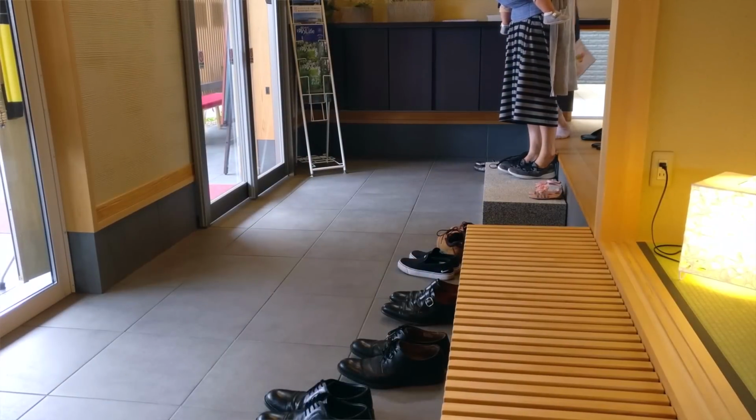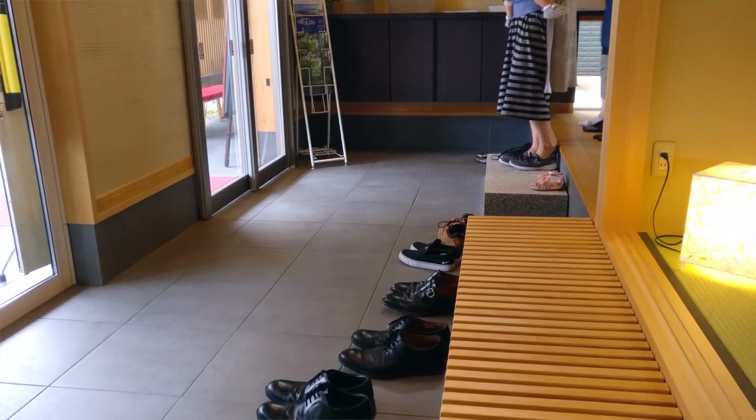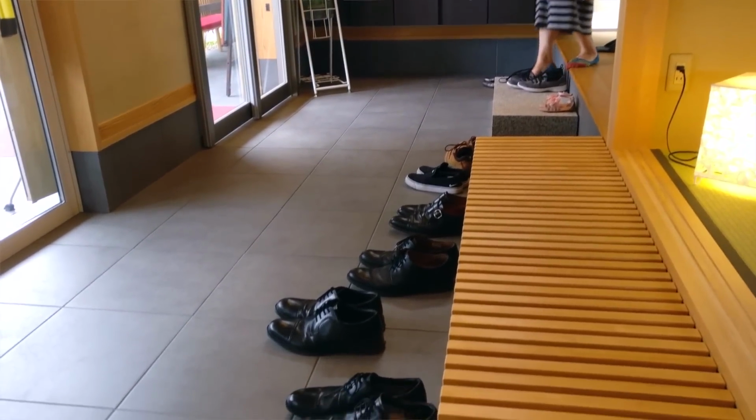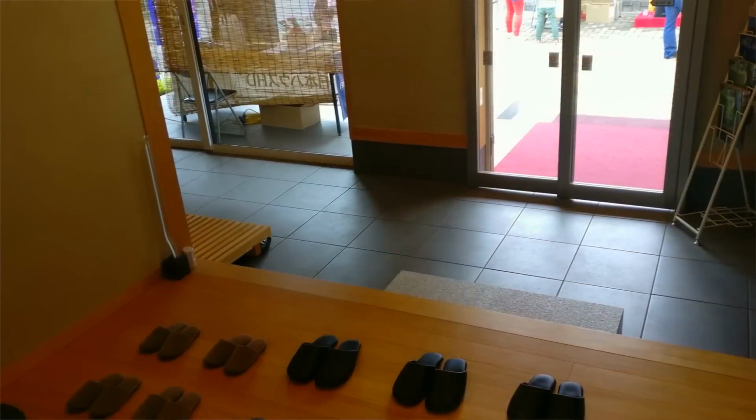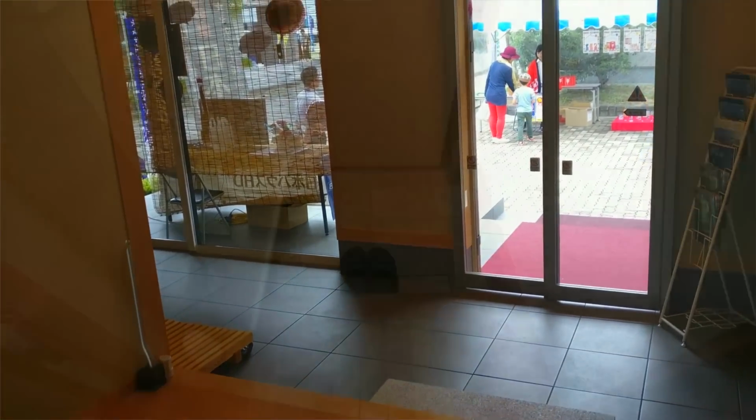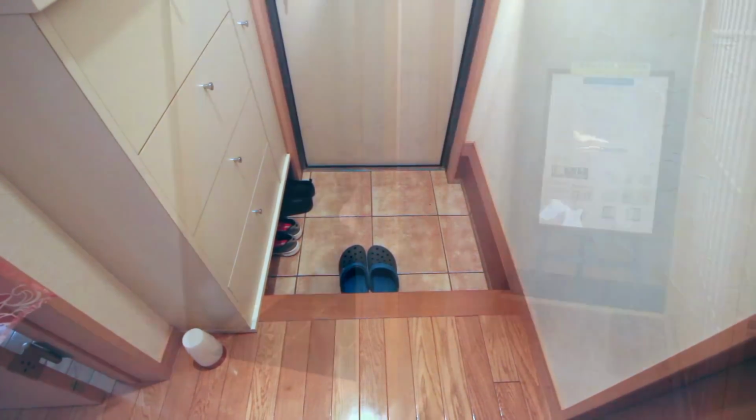The genkan or entrance area is where you take off your shoes. As you can see from the business shoes, there are 5 salespersons waiting for us. It is quite large, especially when compared to the tiny entrance of our apartment.